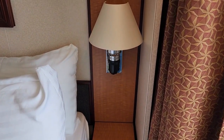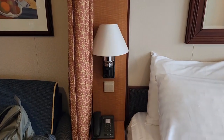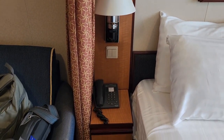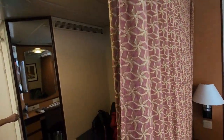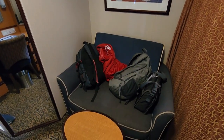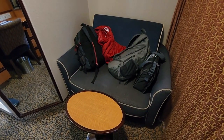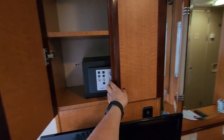Here next to the beds, there's a light with a nightstand with a tiny drawer to put some things, and has a little bit of space underneath there. This side of the bed also has a nightstand and a light, has your telephone. This room also has a curtain that you can draw and separate the bed area from the tiny living space. There's one little kind of oversized chair slash mini couch here. And you also have a desk area. We'll check out all the storage.